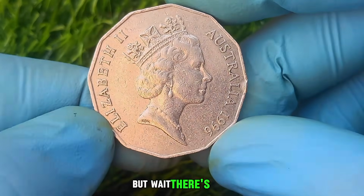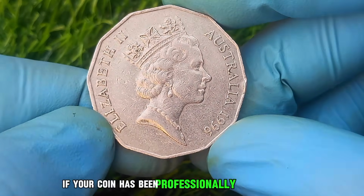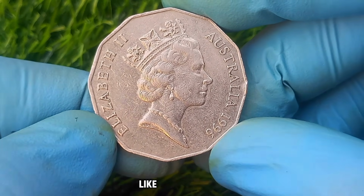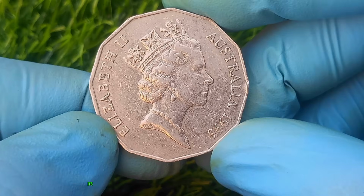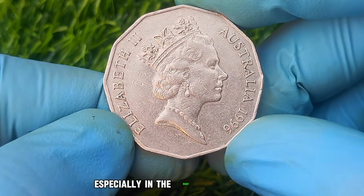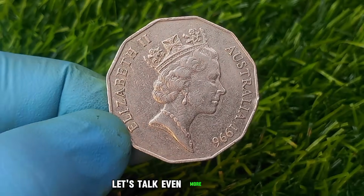But wait, there's more. If your coin has been professionally graded by PCGS or NGC and achieves a high grade like MS65 or above, its value could skyrocket to $200 or more, especially in the right auction setting. Let's talk even more potential.